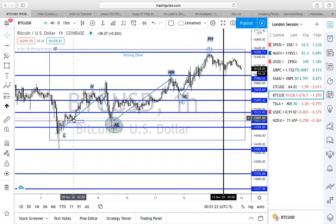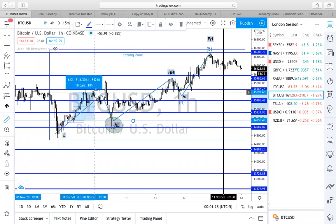So now I'm at support. I'm buying at the higher low, and boom. Pretty good move, right? Pretty great move, right?